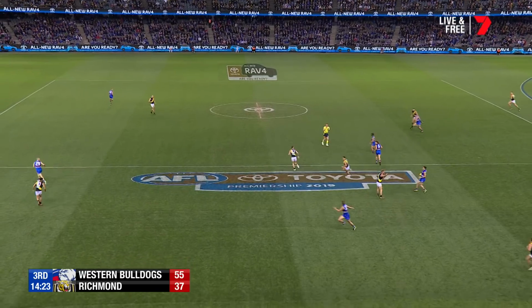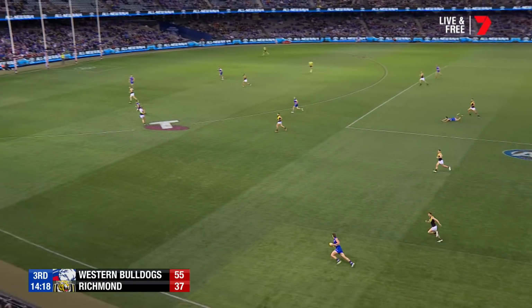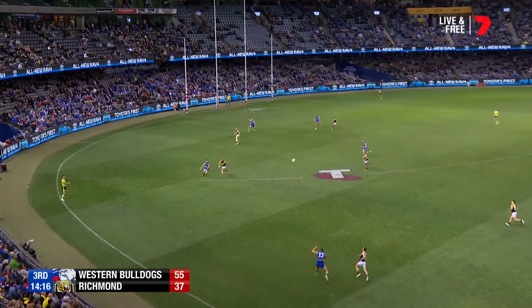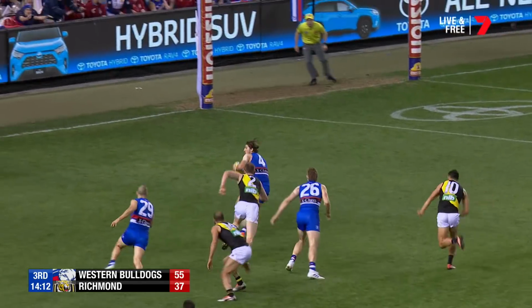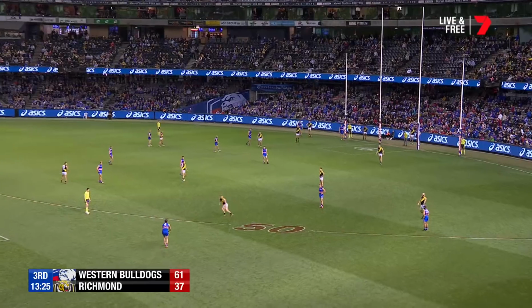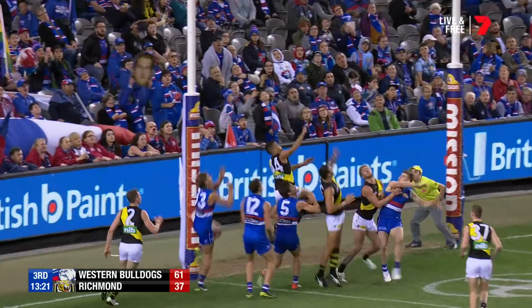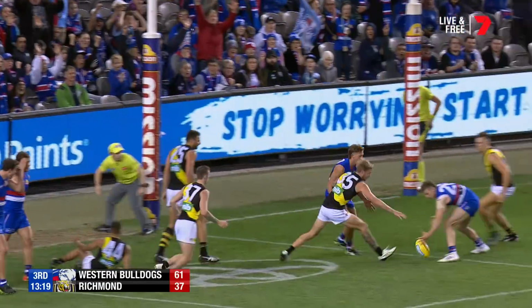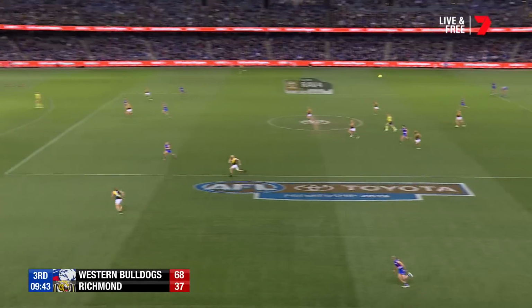The Vitore on the logo takes the mark to Naughton, who's worked really hard. Gowers wants it out the back, sends a long ball. Bontempelli, Gowers, Basher Hooley at the front. Bontempelli, they're going to get 3 in a row, the Dogs. Not quite going to get there. Naughton. Uncontested mark on the goal line.